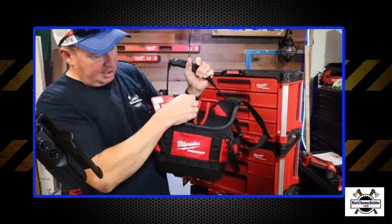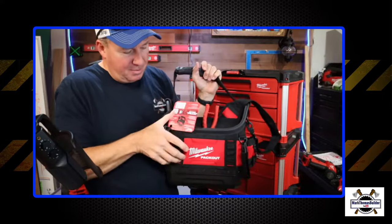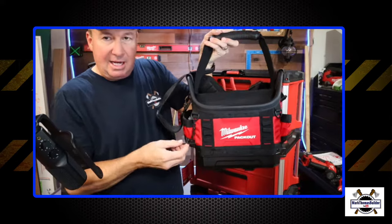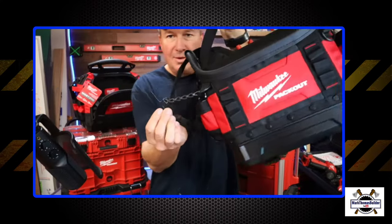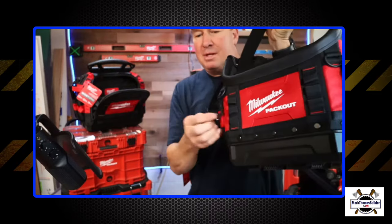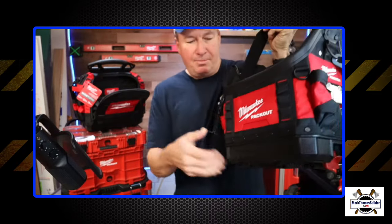And gotta take the tags off here. So here's another one, more tape storage. And then this is the T one right here. The contrast is kind of tough to see, but you have this T chain one. So that's gonna be really handy for your electrical tape.